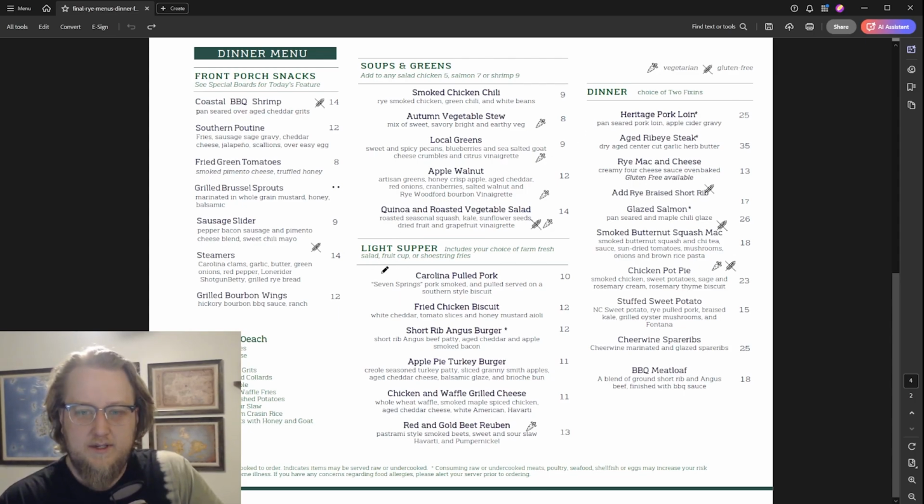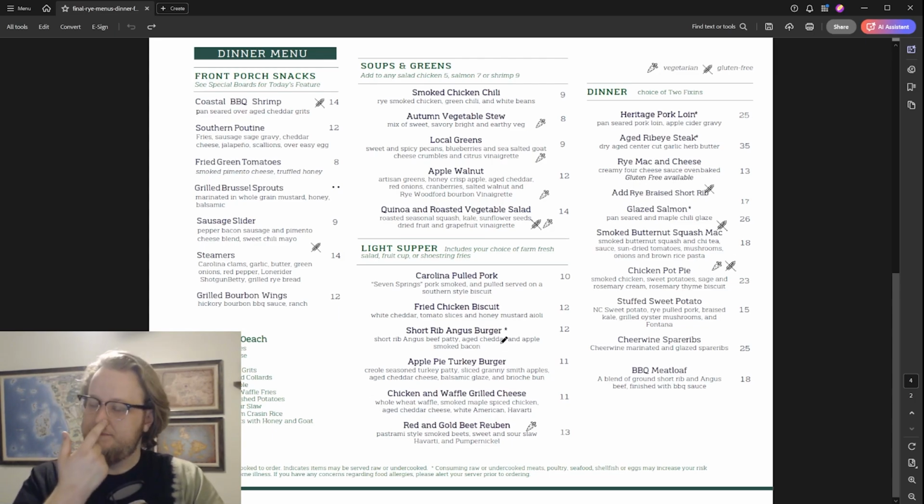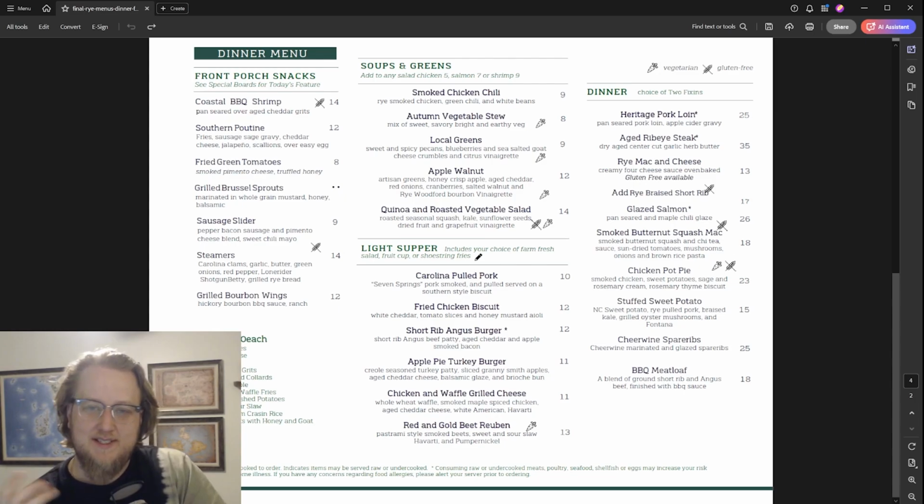Pulled pork on a biscuit, fried chicken biscuit, short rib Angus burger, turkey burger, chicken waffle grilled cheese, Reuben. Yeah, I mean, I don't have anything to say. Sorry to disappoint whoever sent this in. This is a great menu.